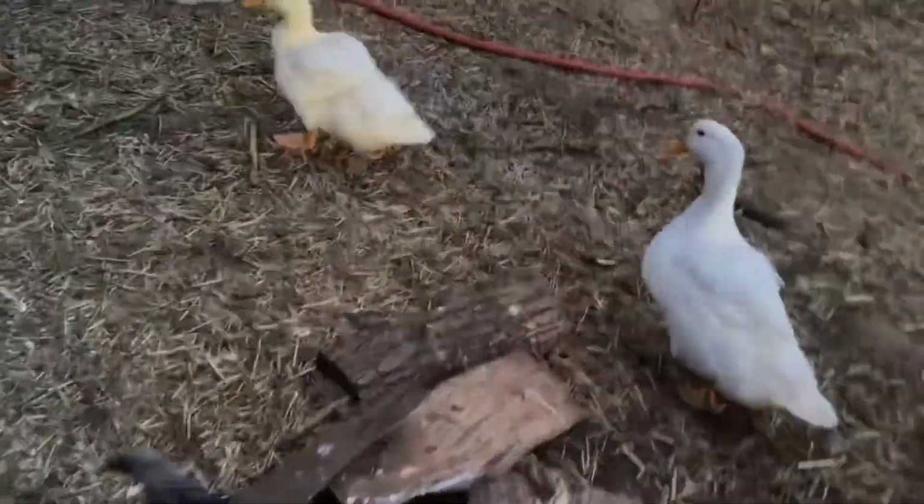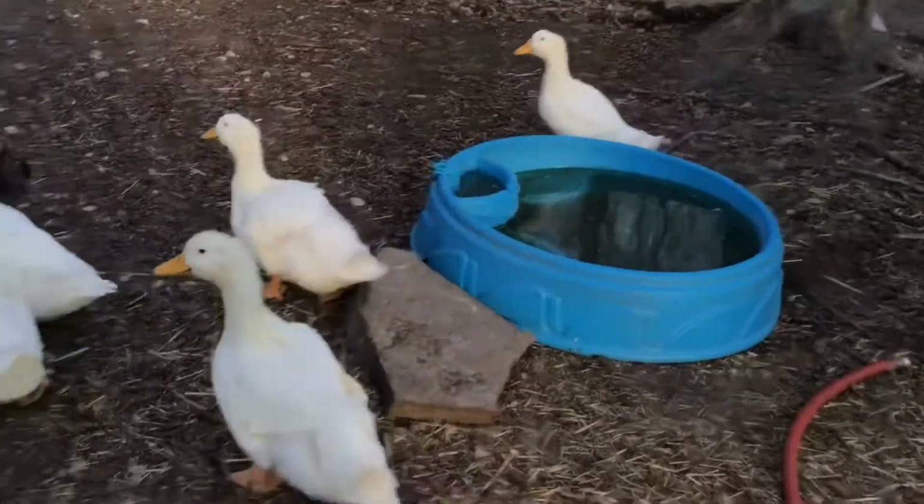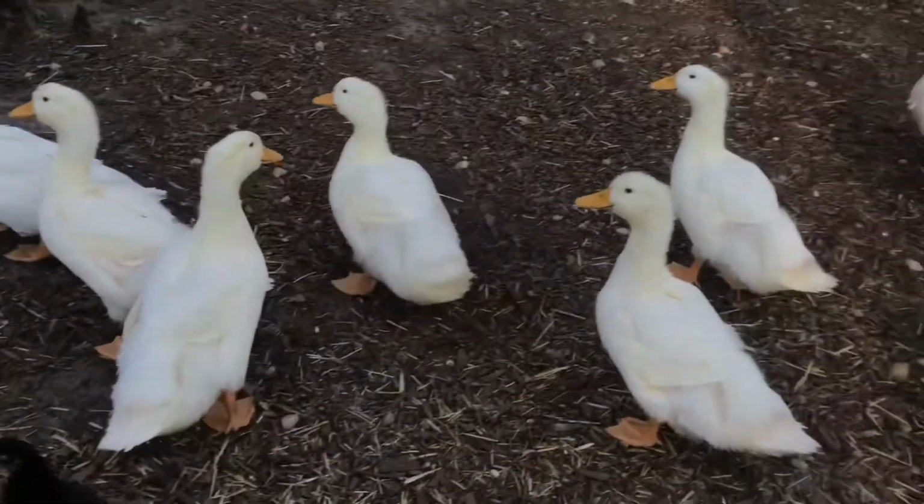Come here, I love this thing. Ducks. Got some ducks here and there. So many ducks.